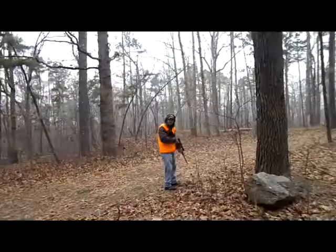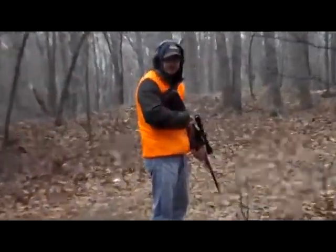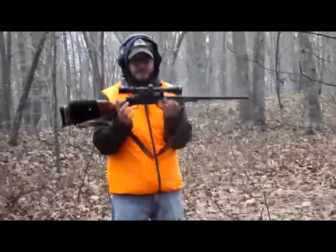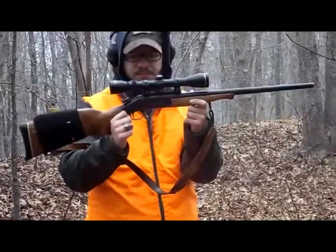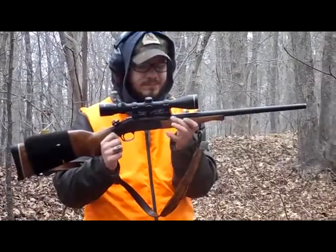Have a nice day. All right, Seth, so we got the New England Arms. Put it up on display for a second. New England Arms 243. Loudest little guy. It's basically like Men in Black, the little peewee gun, because it's a big bang. Oh, man.